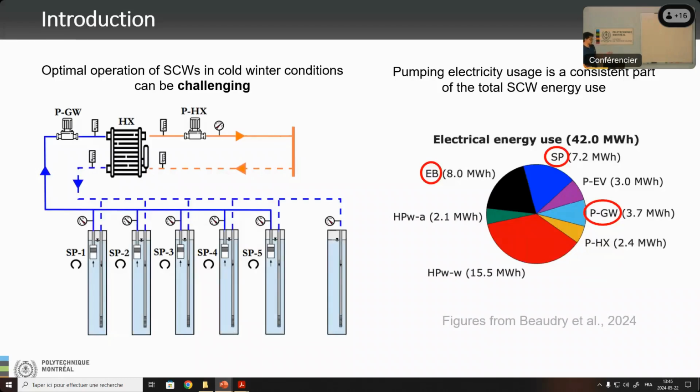So my colleagues already described what the standing column well system is. I just wanted to say that here the groundwater is reinjected and re-extracted from the wells, and so it is recirculated between a heat exchanger and the standing column wells multiple times.